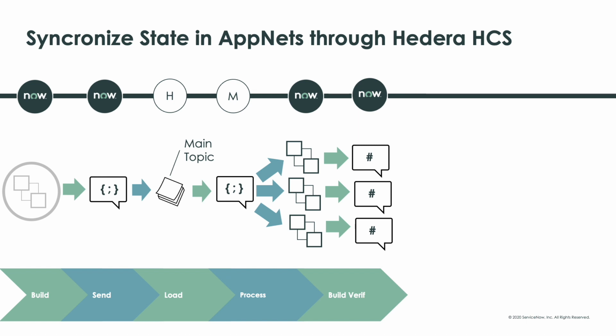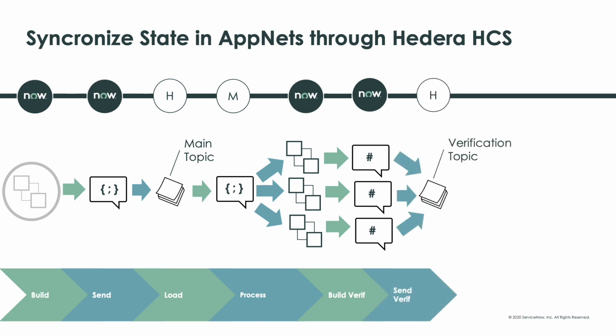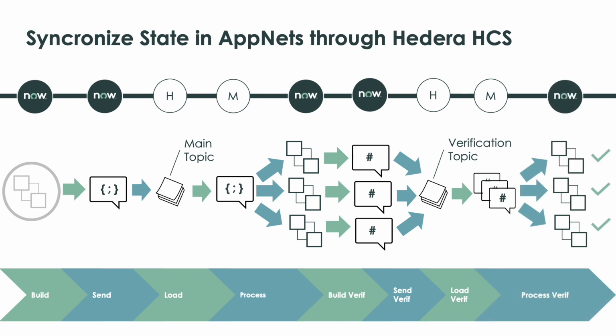In addition to sending asks and responding to bids, in this demo, each participant generates a hash of its own state and submits the hash to the Hedera consensus service via another transaction. The verification hashes each reach consensus on Hedera and are shared with mirror nodes. And every participant receives the hashes of the other participant states and is able to verify that all participant states are identical. Nicola will now walk us through the demo.